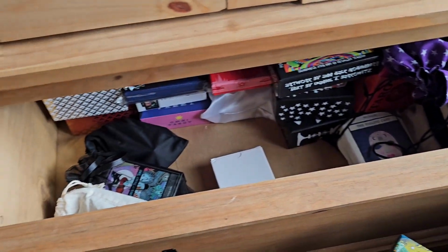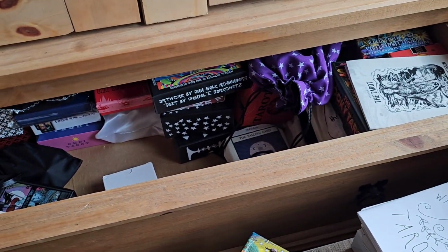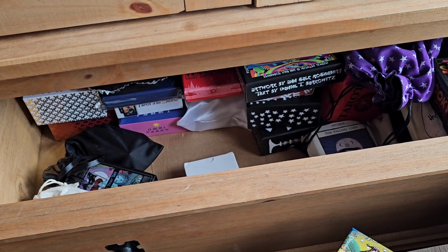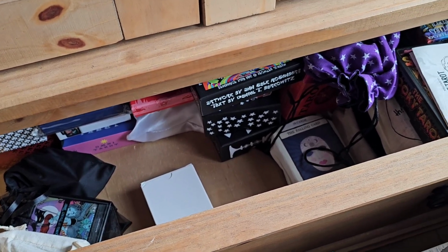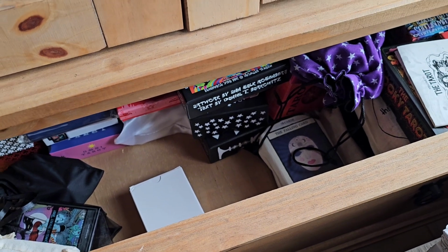So here's a glimpse of what you might see in part 2. I'm going to go through each drawer. I've got 3 drawers of tarot and some on the shelf. So yeah, there's going to be lots and lots of decks to be shown.